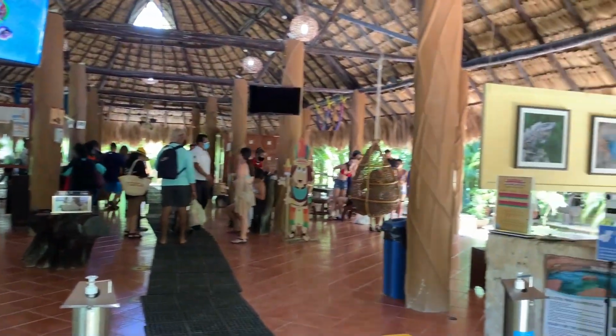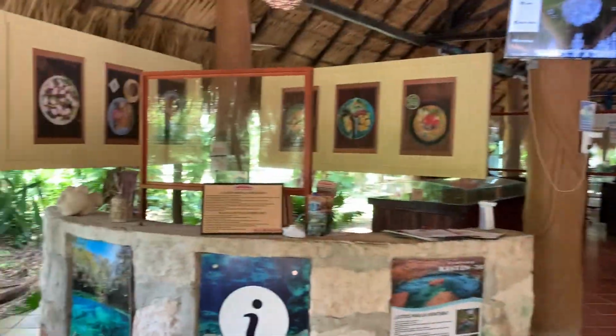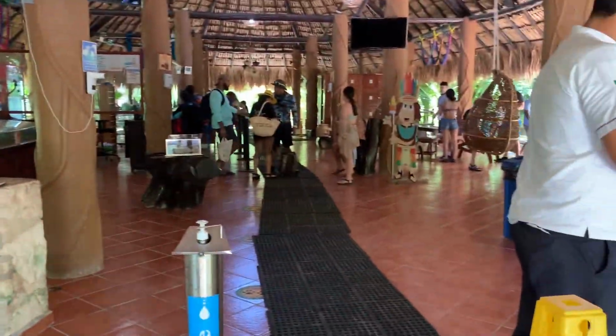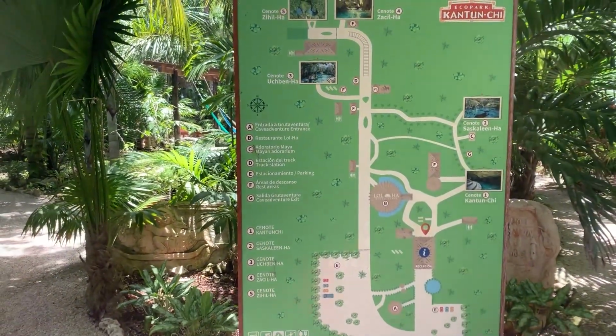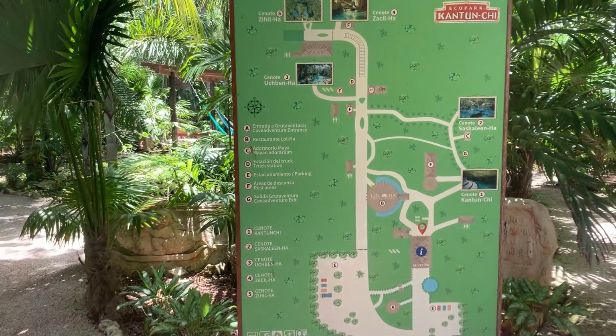So this is what you see when you come in, and then someone comes and takes care of you. Here you have multiple options. You can do a guided tour, or you can do it by yourself. The tour includes lunch at the park, and it includes the underground rivers. So we paid our fee. We did the basic because we don't have a whole bunch of time, and it would take longer if we did a guided tour, but you can do a guided tour.